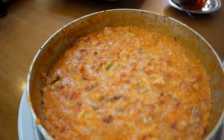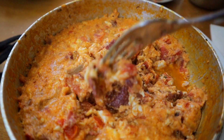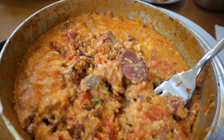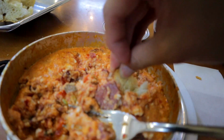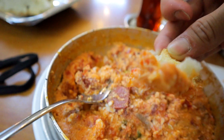Wow. The eggs, they're so soft and runny. I've never tasted anything like this in my life. The ingredients, tomatoes, peppers, sausage, all the meats, those are great. But the egg is so soft. It's like eating cottage cheese almost. It's just so soft and melts in your mouth. Now, if they gave us a big loaf of toasted bread, this will go perfect. So let me just put my bread inside the eggs menemen. Let's try this out.